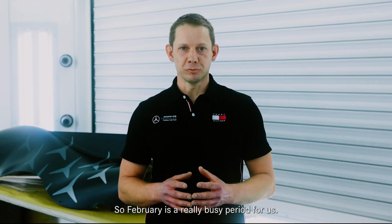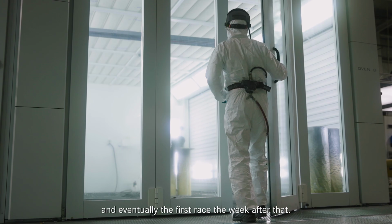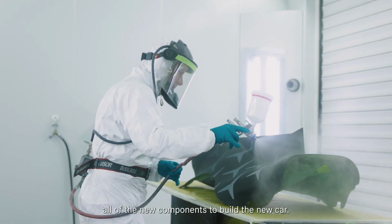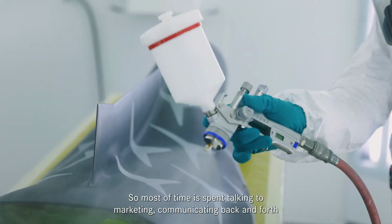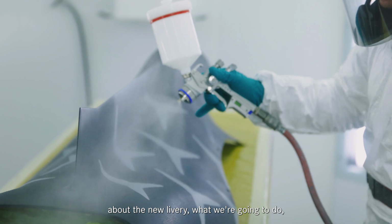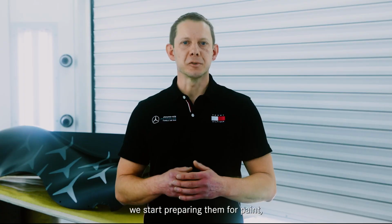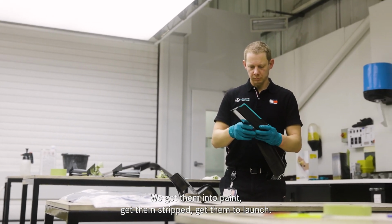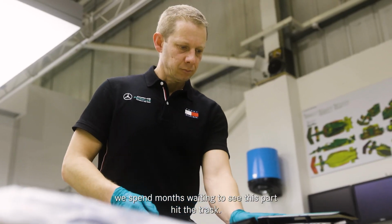So February is a really busy period for us. It leads up to the launch, leads up to the first test in Bahrain, and eventually the first race the week after that. It's generally the time we start receiving all of the new components to build the new car. So most of the time is spent talking to marketing, communicating back and forth about the new livery, what we're going to do, how it's going to be applied, and all the parts start to turn up. We start preparing them for paint, we get them into paint, get them stripped, get them to launch, and that's the exciting time for us. We spend months waiting to see this part hit the track.